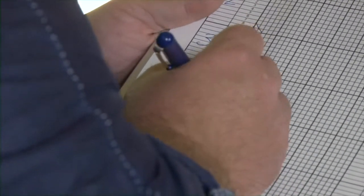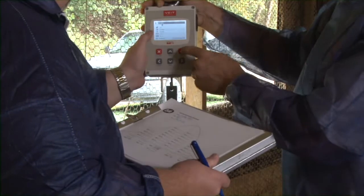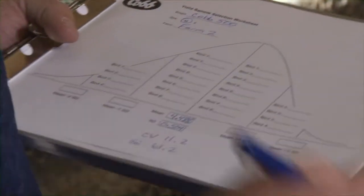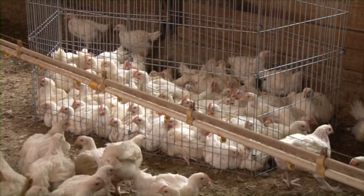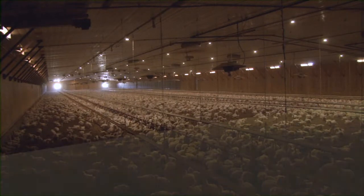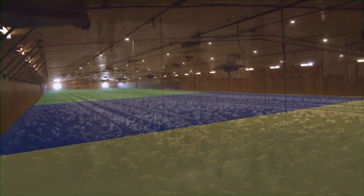To set the parameters for the restricted random sample, you will first need to determine the average weight and standard deviation. When determining these parameters, it must be done separately for the males and females of each population. In order to obtain a restricted random sample, you must first weigh a full catch pen of broilers from 3 separate locations within each house. Cobb recommends these locations be at the front, middle, and back in the houses being tested.